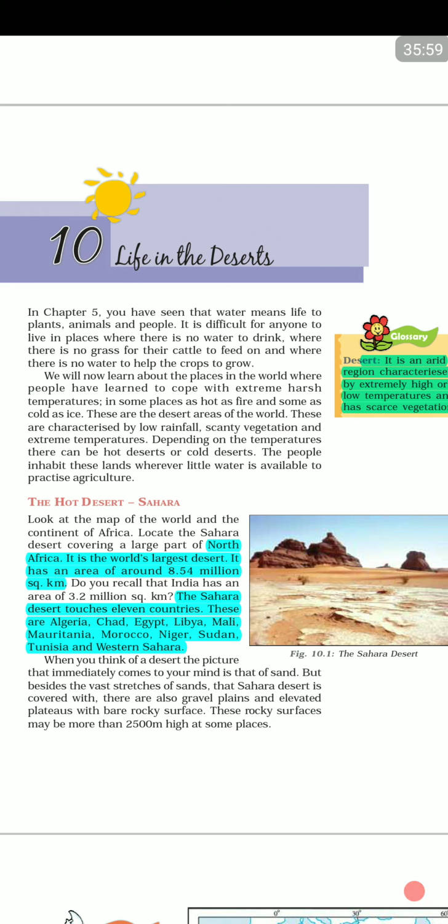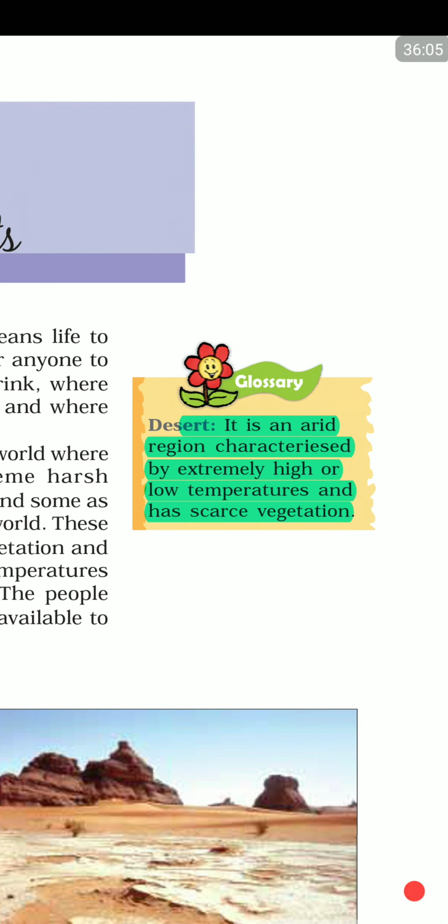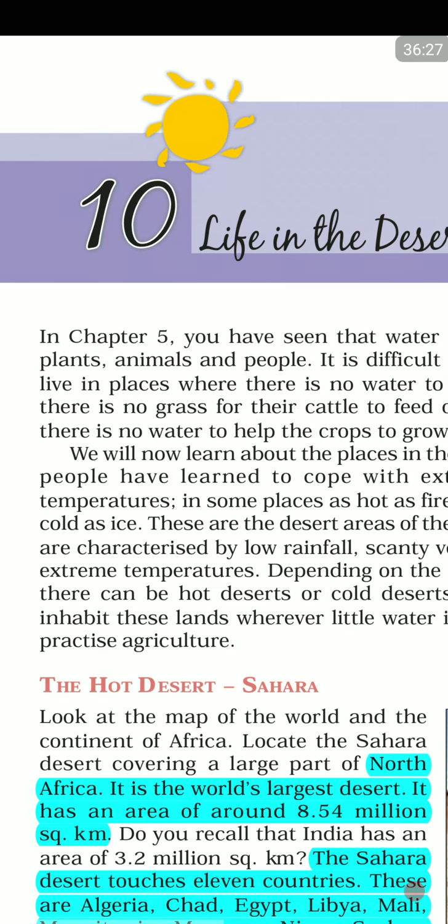Now we'll be comparing the two deserts. First of all, there is a very beautiful definition given here about desert. It is an arid region characterized by extremely high temperatures for hot deserts or extremely low temperatures for cold deserts, and has scarce vegetation. So it's a perfect definition of what a desert is. Okay.